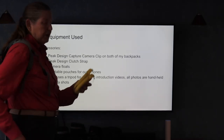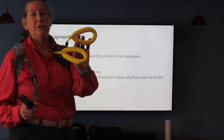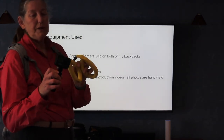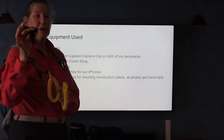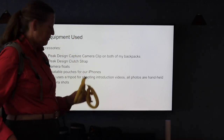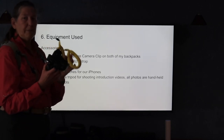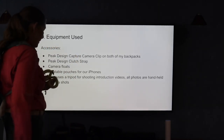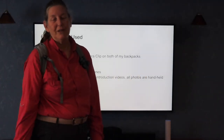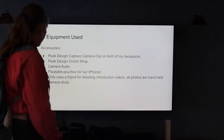So for the GoPro, I actually have these two camera floats. One of them will support the weight of the GoPro, but because I have the shorty stick on there, I actually have to have two of these camera floats. I don't remember if two of them are enough to hold up the PowerShot or not, because if the cameras get dropped in the water, I want to make sure they float and don't sink to the bottom, and I can at least retrieve the memory cards, if not the cameras themselves.